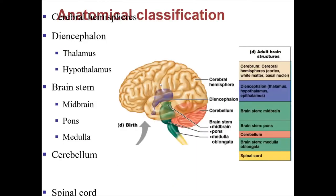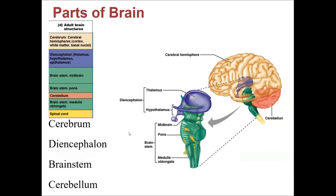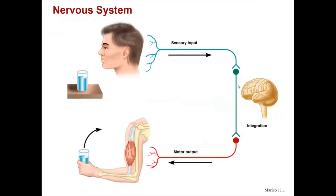And here are the parts of the brain too: brain stem, diencephalon and cerebrum. Encephalon is the same as brain. Cerebrum is only the finished part. It's a hemisphere with white matter and basal nuclei and cortex.